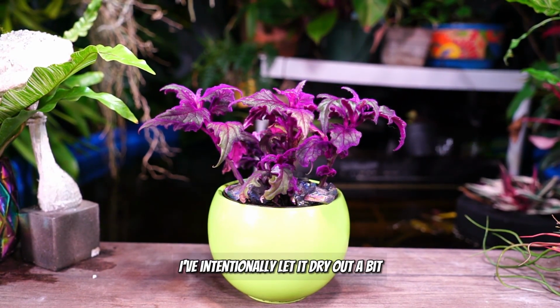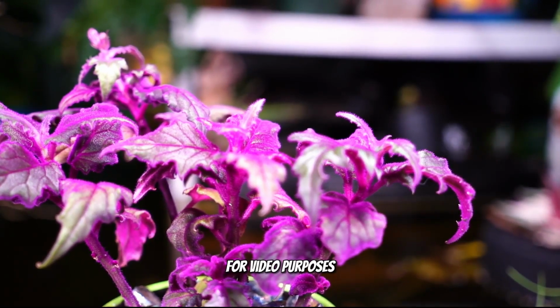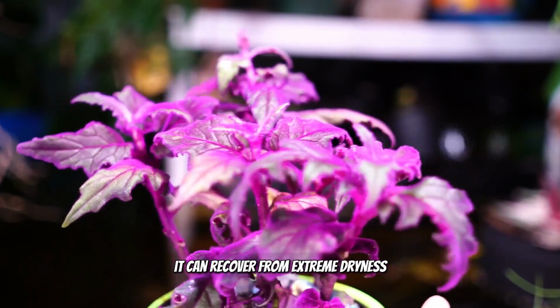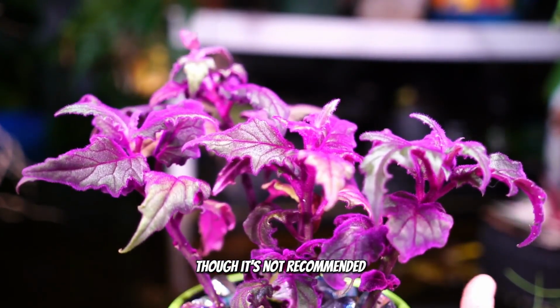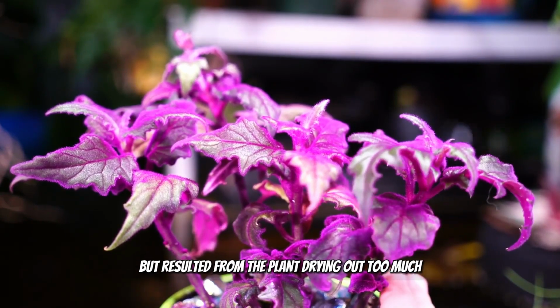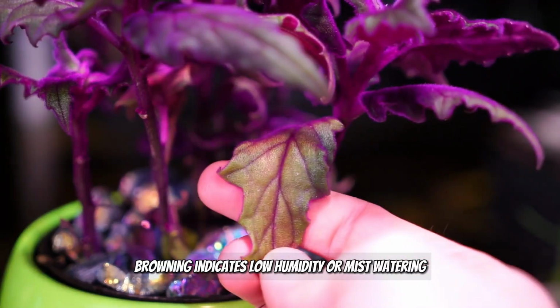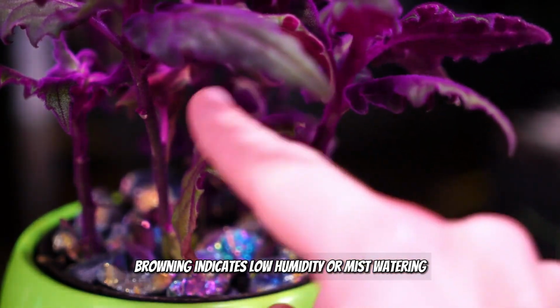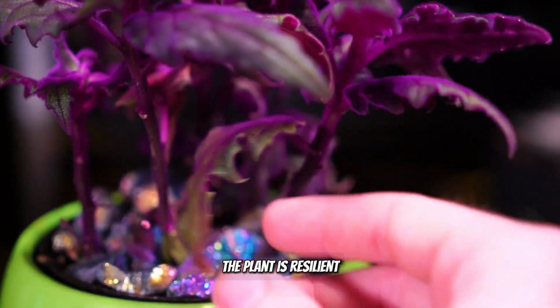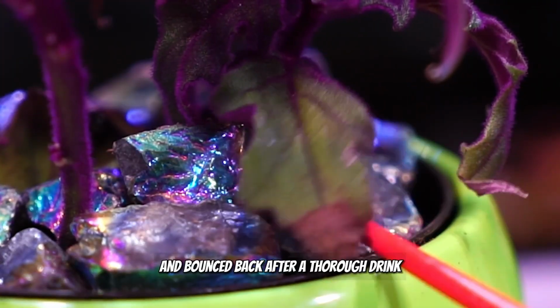I've intentionally let it dry out a bit for video purposes, showcasing the plant's resilience. It can recover from extreme dryness, though it's not recommended. The yellowing on this foliage isn't due to rot, but resulted from the plant drying out too much. Browning indicates low humidity or missed watering. While some leaves are slightly folded or cupped, the plant is resilient and bounced back after a thorough drink.